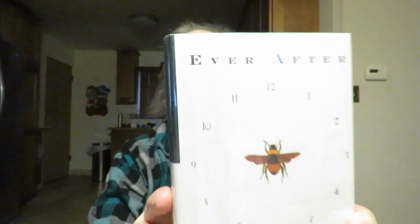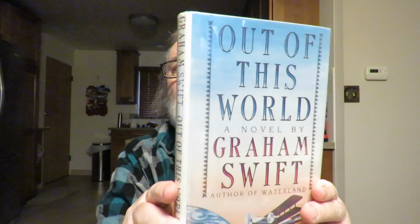This is Graham Swift, Ever After, a novel by him. This is another novel by Graham Swift, Out of This World. Now I collect him. As you notice, all these books from the Cheapstacks are writers that I collect. And then I picked up 3 novels by Anthony Powell, who is another British writer that I collect. Temporary Kings by Anthony Powell. Anthony Powell's Hearing Secret Harmonies.